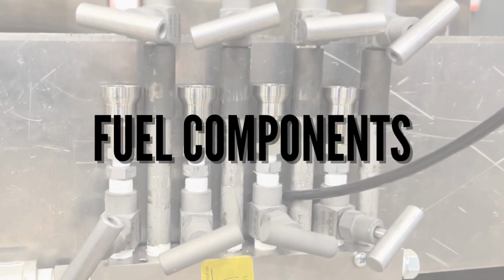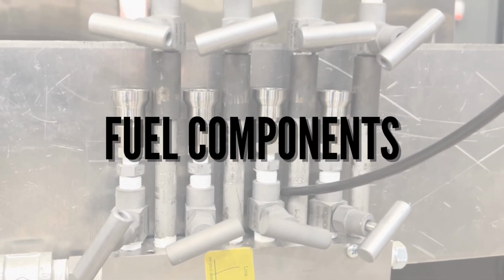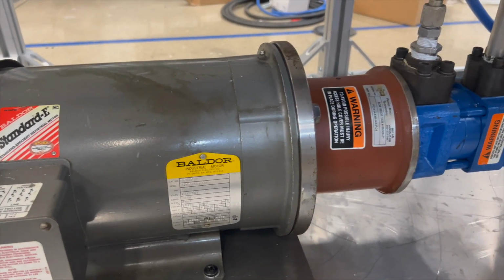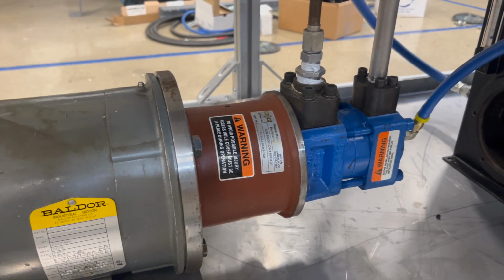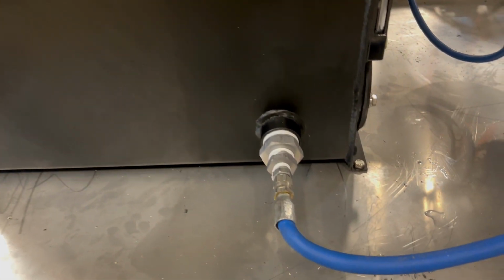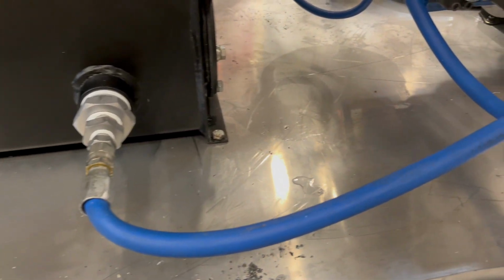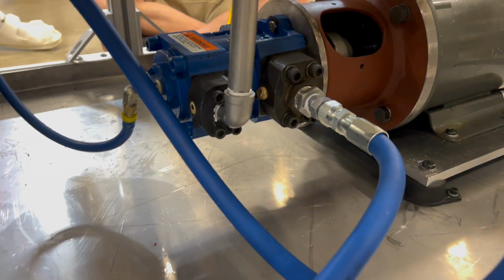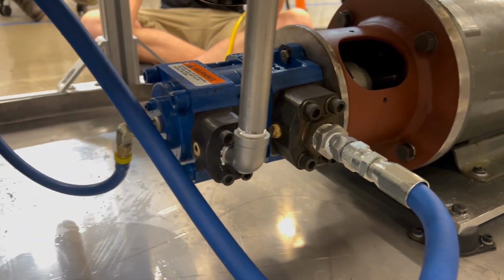Next, I will discuss how the fuel components work. The fuel is run through the system and is powered using this Baldor 5 horsepower motor and is coupled to the pump shown here. A 20-gallon reservoir is used to house the test fuel, and the outlet of this goes directly to the pump, which is kept horizontal to keep a constant feed to the pump.